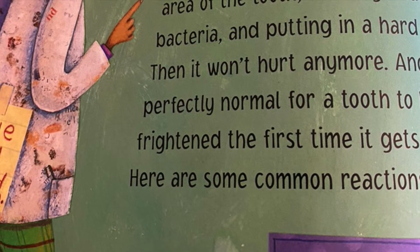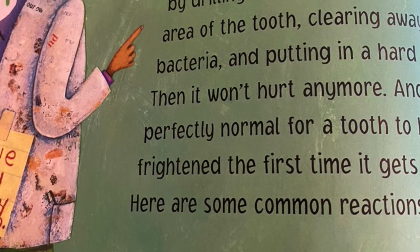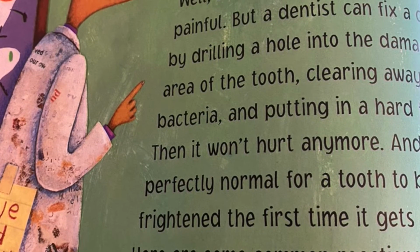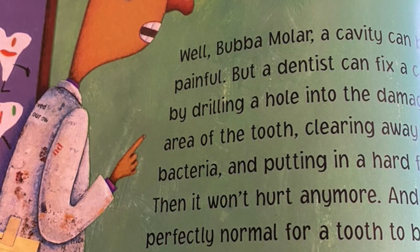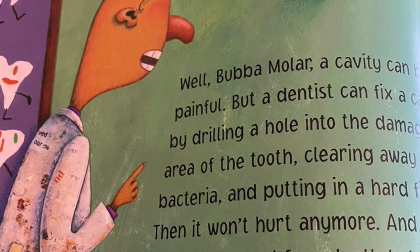Flossman, my cousin got a cavity once and he cried and cried like a big baby. Well, Bubba Molar, a cavity can be painful, but a dentist can fix a cavity by drilling a hole into the damaged area of the tooth, clearing away the bacteria, and putting in a hard filling. Then it won't hurt anymore, and it's perfectly normal for a tooth to be frightened the first time it gets a cavity. Here are some common reactions.